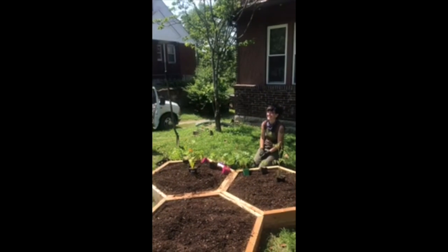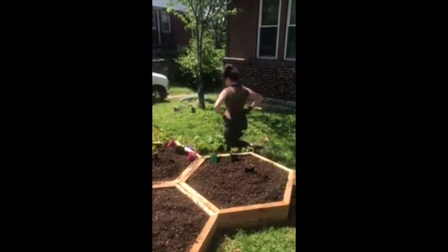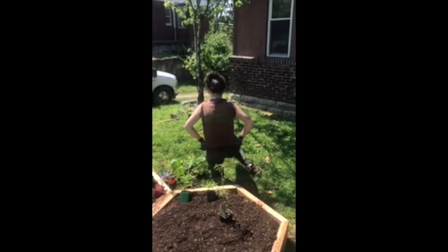Food, not lawns. Food, not lawns. I like that. Yeah. Can I see the back of your shirt? Do you have that on? I think it says that. Yeah. Less mowing, more growing.